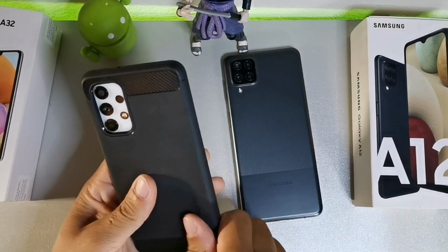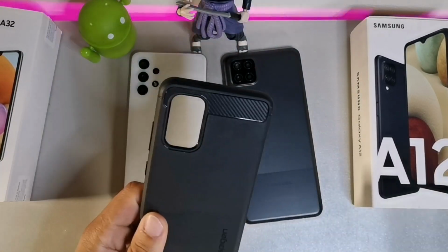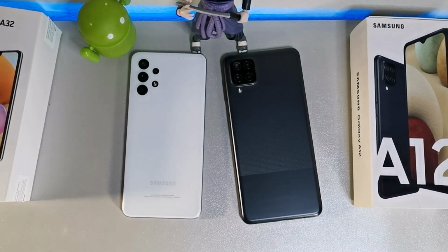All right, guys, so let's just jump into the devices, and we have the Samsung Galaxy A12 right here on the right, and we have the Samsung Galaxy A32 on my left. I'll make sure I leave the cases links down below, as well as links to where you could pick up both of these things, okay?